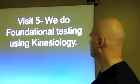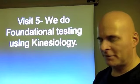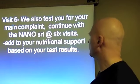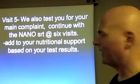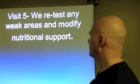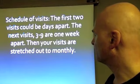Now, visit 5, we're going to do some validational testing using kinesiology, which is a certain protocol to test certain points on your body that relate to certain organs. And then we're also going to test you for your main complaint. There's another protocol for that. And then we're going to continue with the Nano for 6 visits, and we're going to add nutritional support based on your pH readings. And we're also going to retest any weak areas and modify that from your testing.